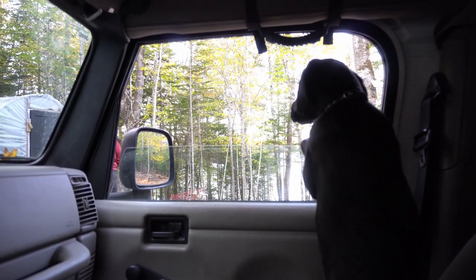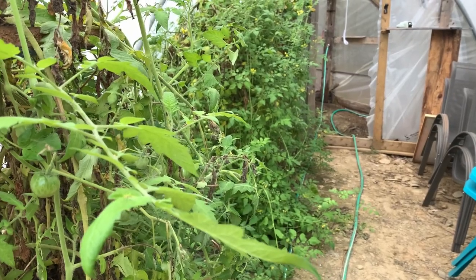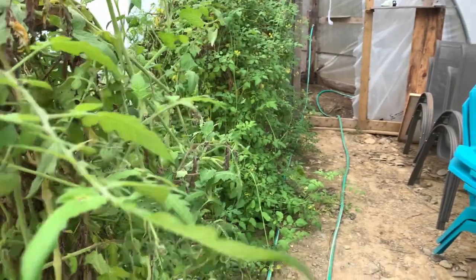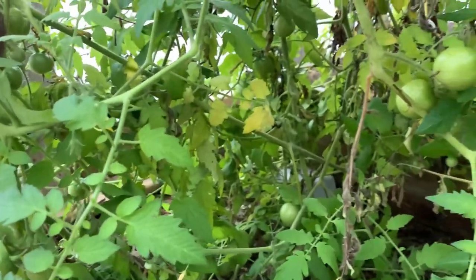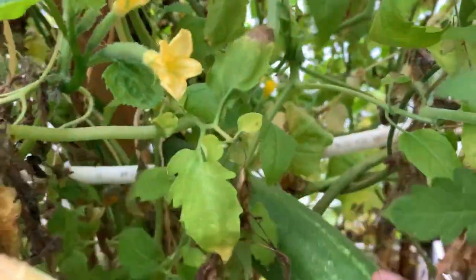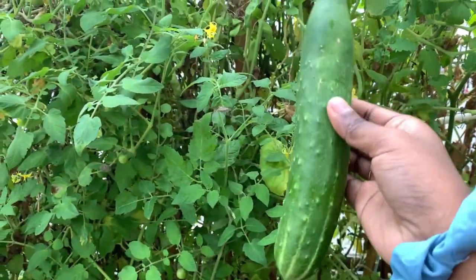Check on the greenhouse and I'll be back. The greenhouse at this point is just like a tomato house. I harvested all my other plants, but the tomatoes are still going. They are literally everywhere. Oh, looks like I have a cucumber that is ready.